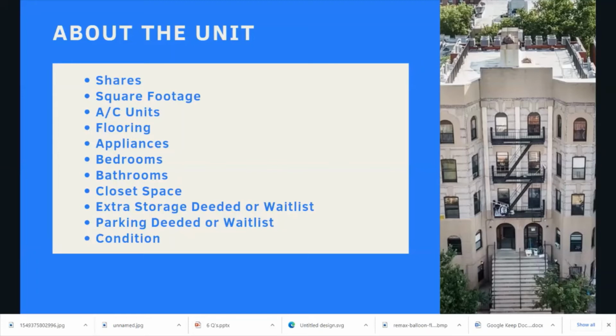But sometimes, for instance, AC units, number one, are they leaving them? Does it cost extra money on the bill every month? Some co-ops work like that. How many bedrooms? How many bathrooms? Is there closet space? Closet space is a big thing in co-ops because it's just an apartment. If you have an abundance or a good amount of closet space, it's great to mention. Storage. Storage is always a big one. People ask, is there extra storage in the building? Sometimes the storage space will come deeded with the unit. Sometimes there's a waiting list for the storage.